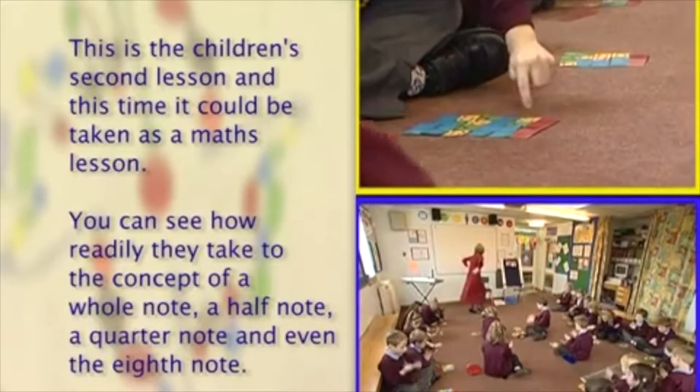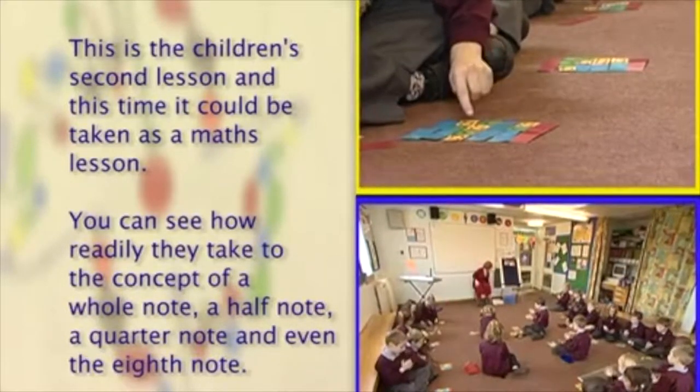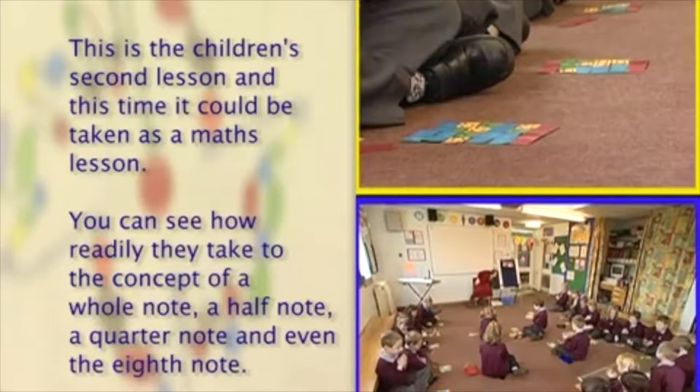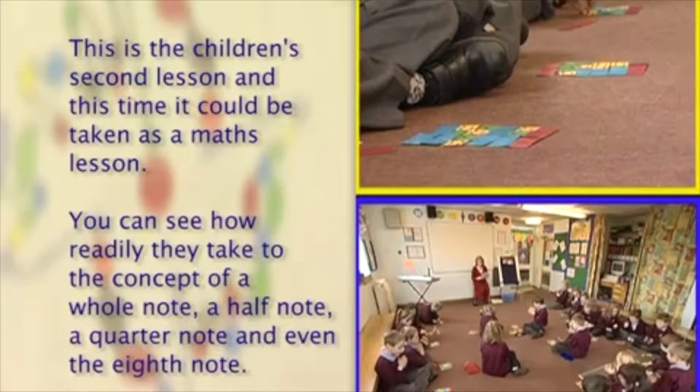This is the children's second lesson. This time it could be taken as a maths lesson, for example. You can see how readily they take to the concept of a whole shape, a half, a quarter, even an eighth.